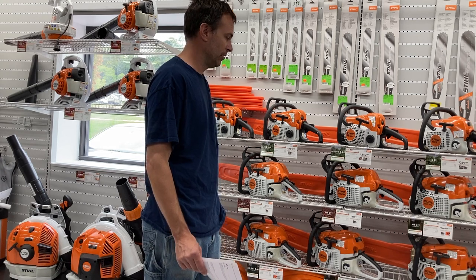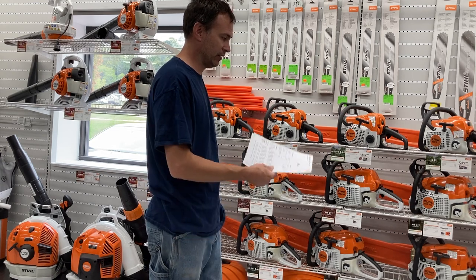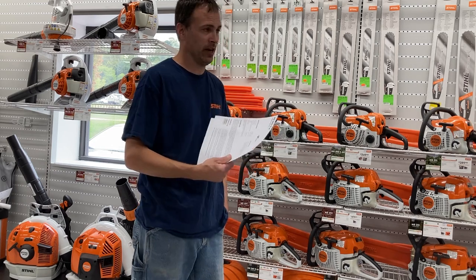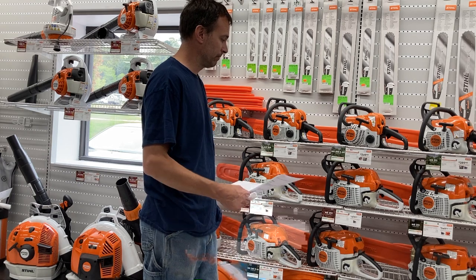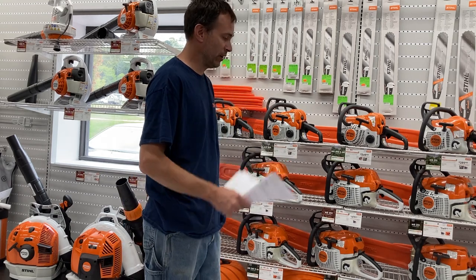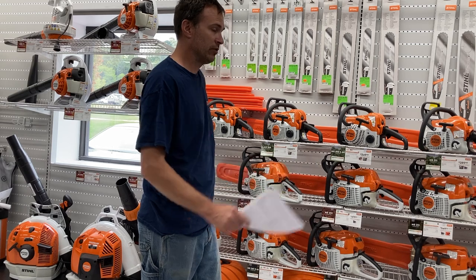So, once again, a lot of the same features as the 500i, with the Elastostart rope and the decompression release. They do have the flip caps on there, and that also has the captive hardware on the side cover. So, a good little saw. It comes in around $910, it looks like, with the 20-inch bar on it. So, a good fit between that 362 and that 462.